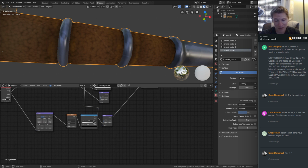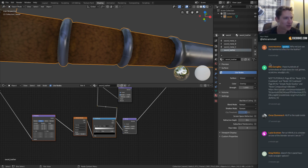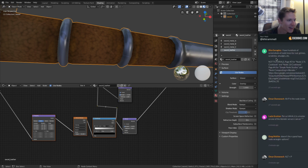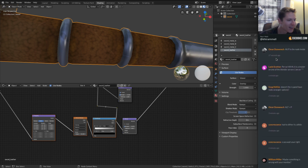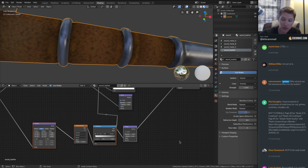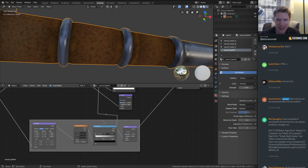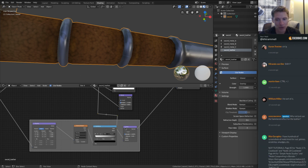Anyway, to do that with Node Wrangler, I believe it's Control P. Control P. All right. Does anyone know the hotkey for doing it with Node Wrangler to add all these to a frame? I thought it was Control P or just regular P. Shift P? Shift P. There it is. Okay, there we go. So Shift P is how you can quickly add a frame node around selected nodes.